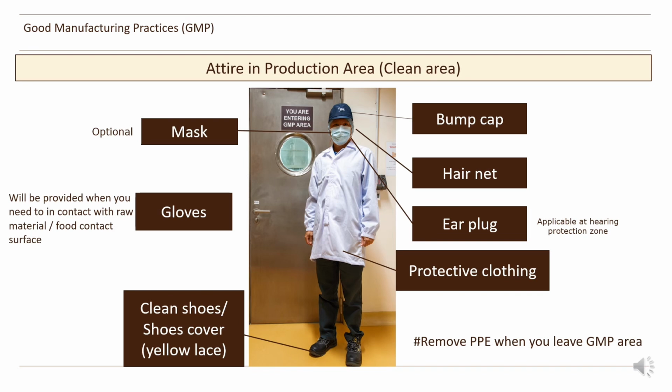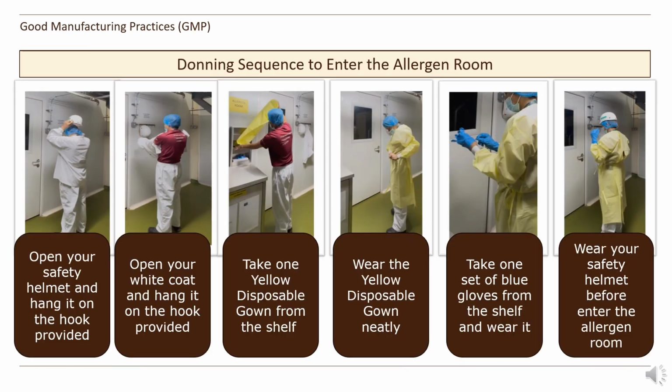Bump cap, hairnet, protective clothing and clean shoes with yellow laces are compulsory. Ear plugs are only applicable at the hearing protection zone. Gloves will be provided when you need to be in contact with raw material or food contact surfaces, whereas wearing a mask is optional. There are special requirements to enter the allergen room.